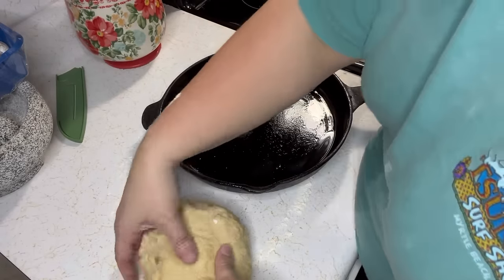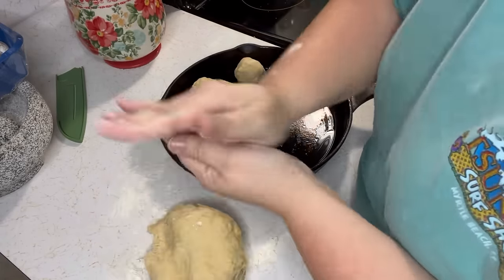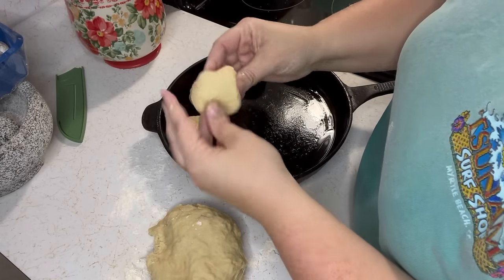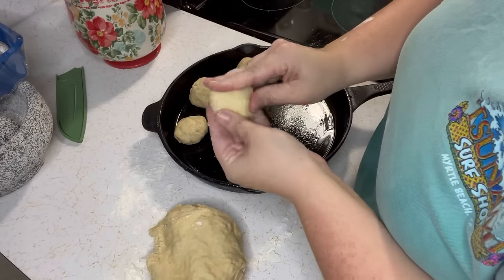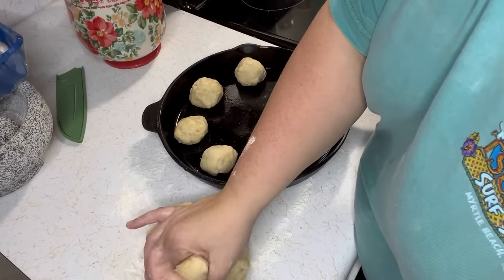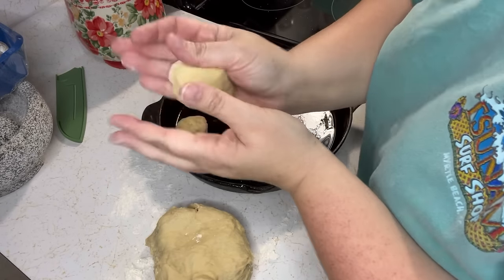Just so you guys know, I'm not a baker. Homemade breads aren't my thing. I wish I was. I wish I could. It's just not me. I can cook all day long. Baking is something I've never been really able to do. Besides a cake or cookies, I can't do breads.